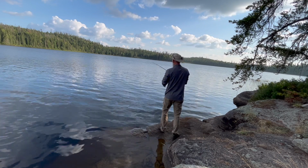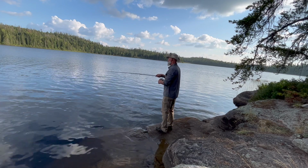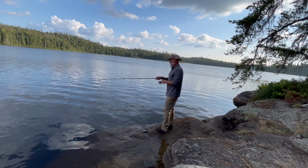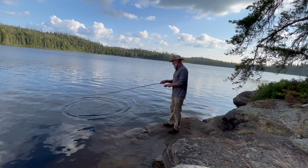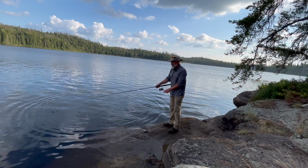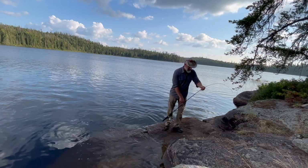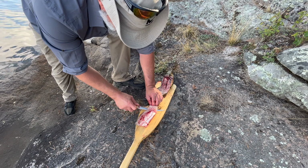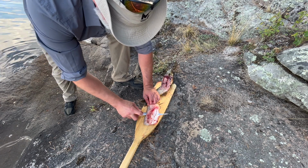There we go. That doesn't feel quite as big. I don't know, maybe. Another walleye. He's good pan size too. Oh, that's going to be a nice piece of meat right there. That was a nice walleye.